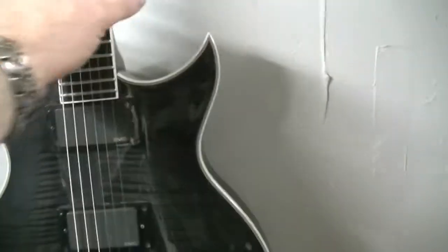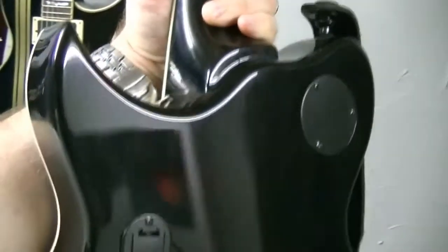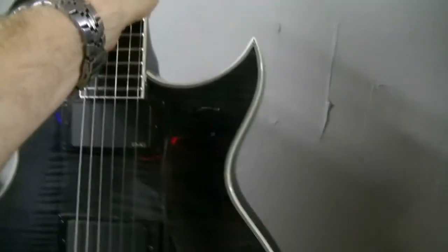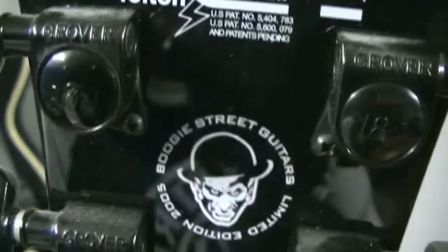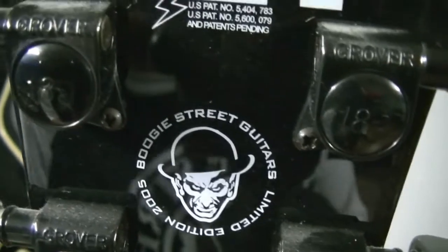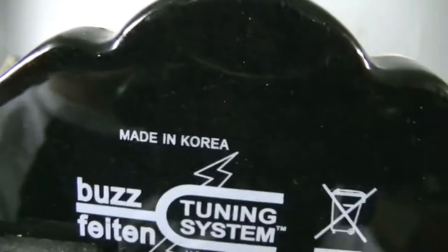Flame maple top, 2-inch thick. That's a thick body there. It's fat, yo. Ebony board, EMG 8185s, Tone Pros bridges. I mean, just high-end stuff. Now this was an import run. Boogiestreet Guitars. That's Brutus. Made in Korea.